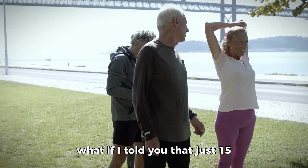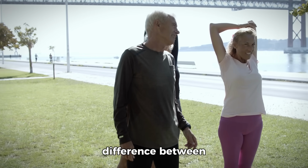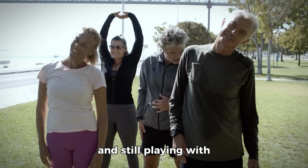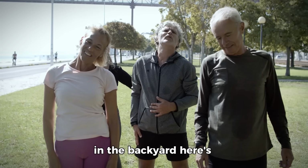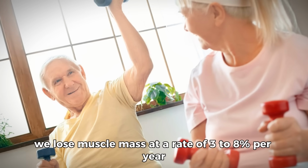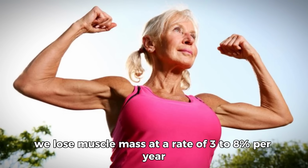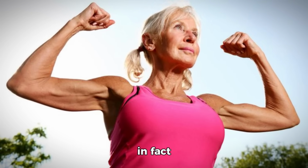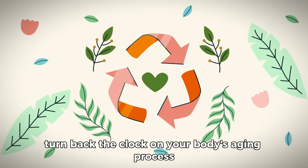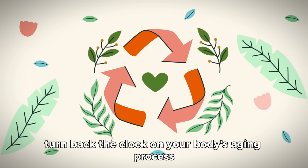What if I told you that just 15 minutes a day could be the difference between needing help getting dressed at 75, and still playing with your grandchildren in the backyard? Here's something most people don't know. After age 60, we lose muscle mass at a rate of 3 to 8% per year. In fact, there are 5 specific exercises that can literally turn back the clock on your body's aging process.